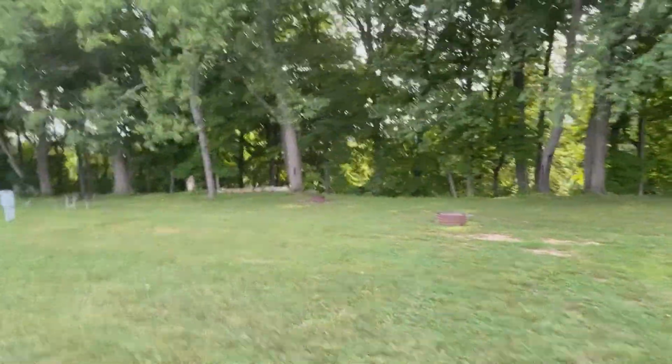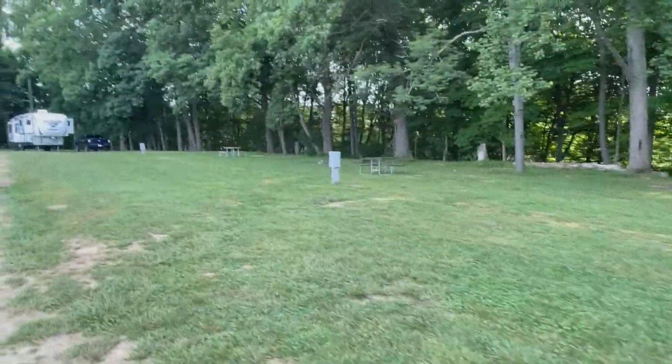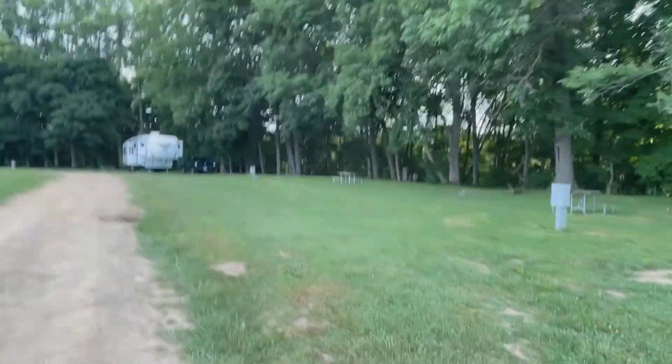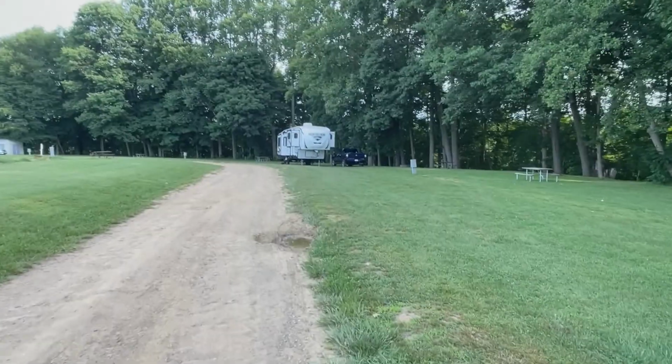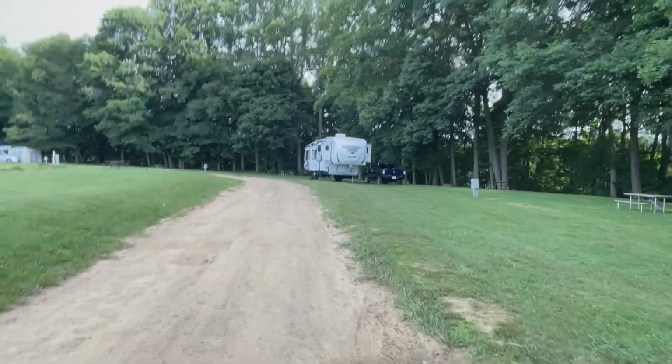These are some of the empty campsites at the moment. You can see that they overlook everything. We're nice and high here with lots of room on the campsites. I did make the mistake of backing the trailer in yesterday and had to rehook it and move it. I could not reach my electrical.